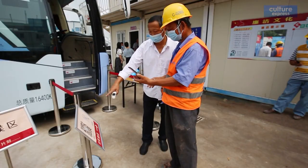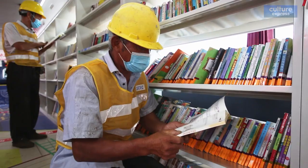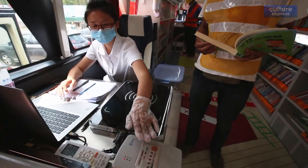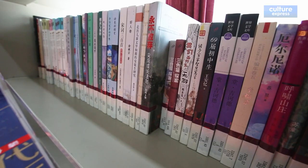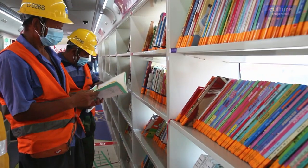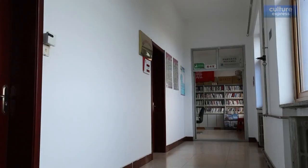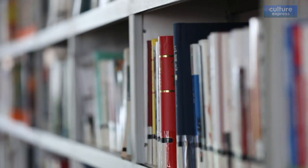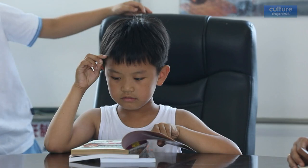Since it opened in April of last year, the mobile library has made about 650 trips to various communities. The mobile library is part of the service we provide to schools, military, construction workers, as well as rural communities. It's a bi-monthly service aimed at helping readers develop good reading habits. Besides its mobile initiative, Binghai New Area Library has also built hundreds of mini libraries across different communities to expand its service to more people.